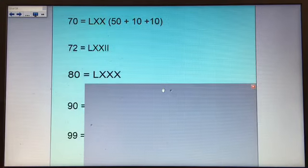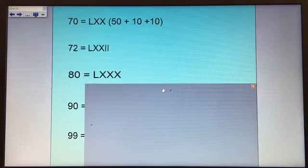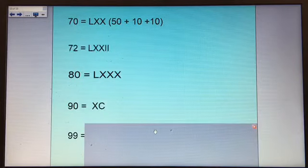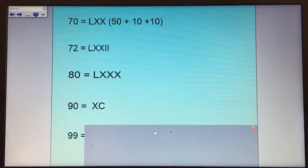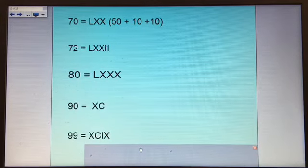LXXX. And 90, which is 10 less than 100, will be XC. Now 99, the question I always get asked is, can you just do IC, which is 1 less than 100? You can't do that. You have to do your 90 and then your 9 afterwards. So 99 is XCIX.